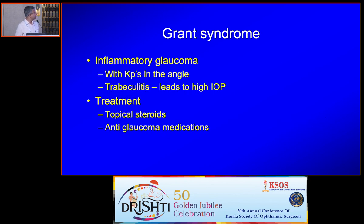Now, Grant syndrome is again very rare, and it's primarily an inflammatory glaucoma. There is a sort of overlap with Posner-Schlossman, but the difference is that in Grant syndrome, you will actually see KPs on the endothelium, on the angle. You may not see very much other inflammation, but you will see these KPs. And treatment is very similar to what you do with Posner-Schlossman, because you treat them with topical steroids and anti-glaucoma medications, and they usually respond very well.